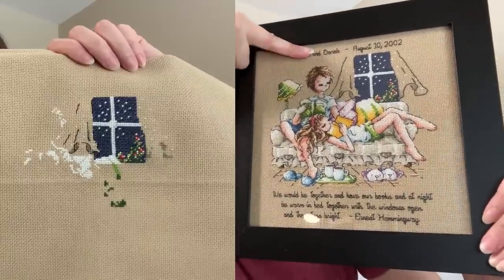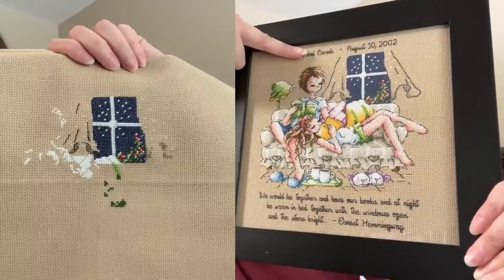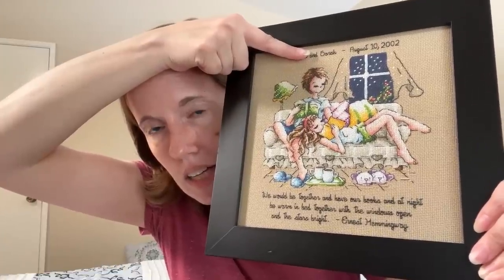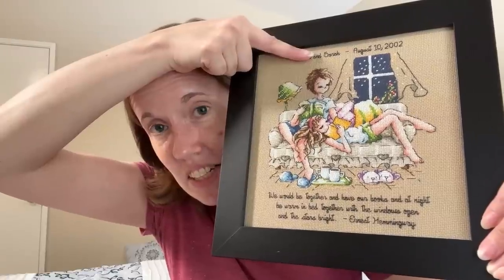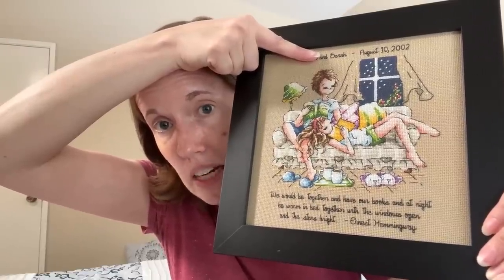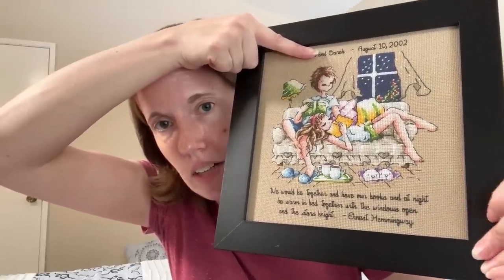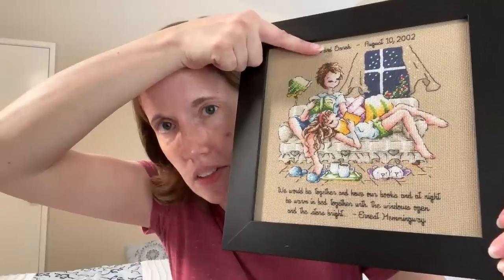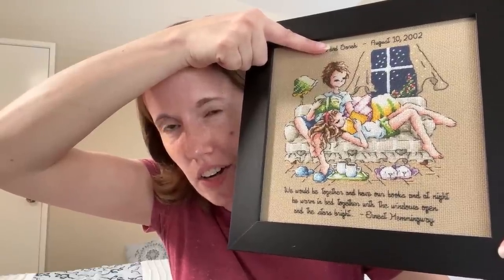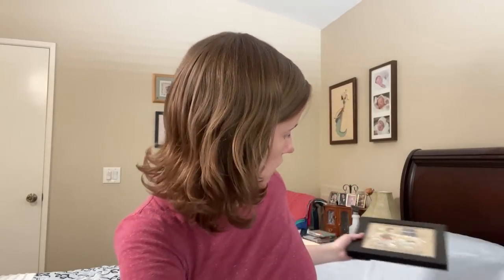How do I get this out of here? Yeah, there we go. So I framed this. It's up in our room and celebrating our 20th anniversary. I adjusted the colors slightly. I changed the couch to be tan or beige instead of pink. I made the nighttime scene so I could go ahead and use this quote by Ernest Hemingway. And a couple of the other colors I toned down, changed their hair colors a little bit, things like that. So yeah, love how that turned out. That was an 18 count Devonshire in like a beige color.